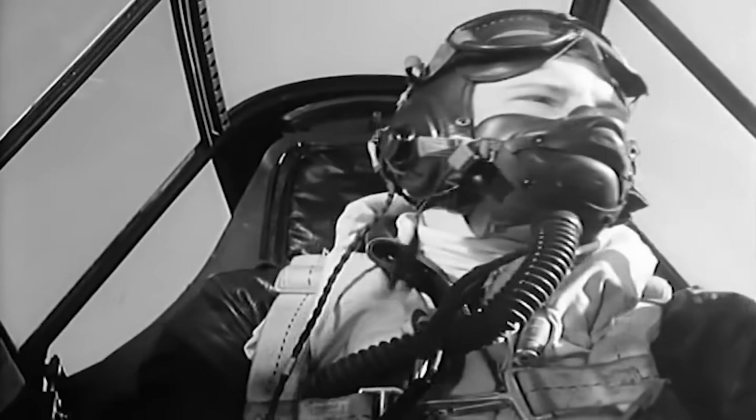Despite its late arrival, the Black Widow still saw combat in every theater of World War II. The fighter destroyed a total of 127 enemy aircraft and 18 German V-1 buzz bombs.